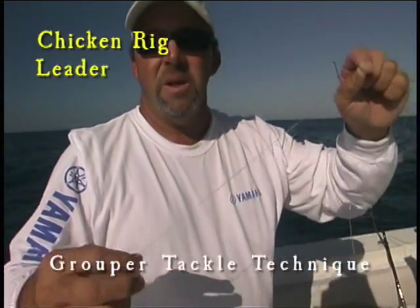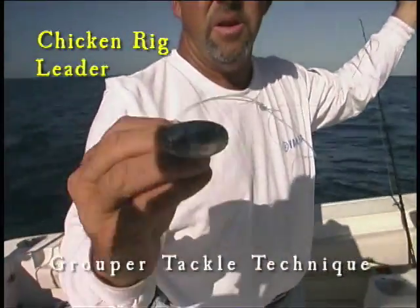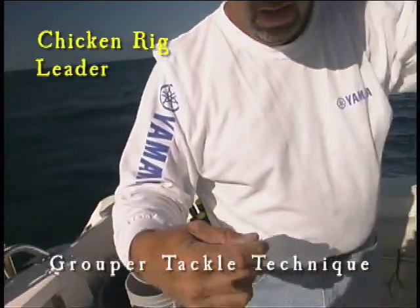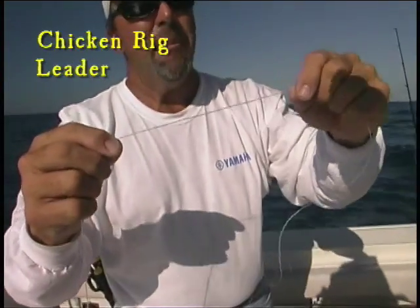The rig we normally use out here is called a chicken rig. Basically, it's put a weight on the bottom. Just tie an overhand knot to secure the weight. Then about, I don't know, 3 or 4 feet from the weight, we do a dropper loop.